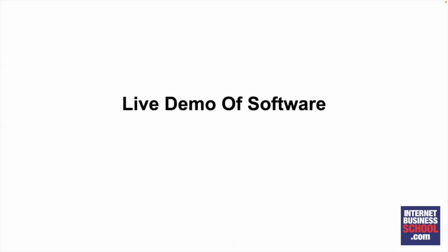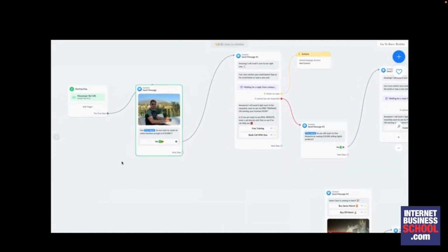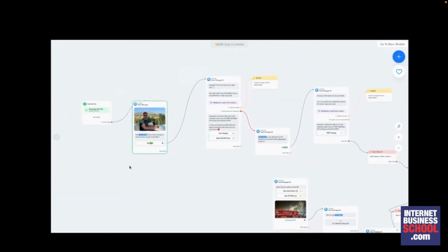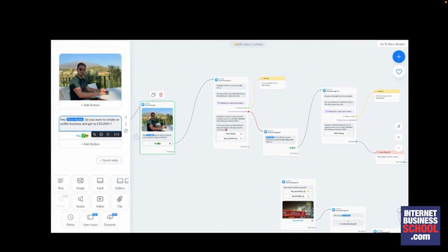In fact, let's do a little live demo of this software and how it works, and I'll prove to you how simple it is. So here I am logged in to the software. And look, here it is. It's just a bunch of boxes. It's drag and drop stuff. If you do this, then go here. If they press that, then go here. Like, if this, then that, and then, you know, if that, then this. That's pretty much it. So look, here I type in the box, hey, first name.